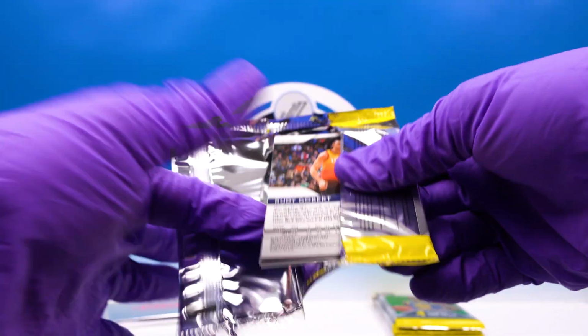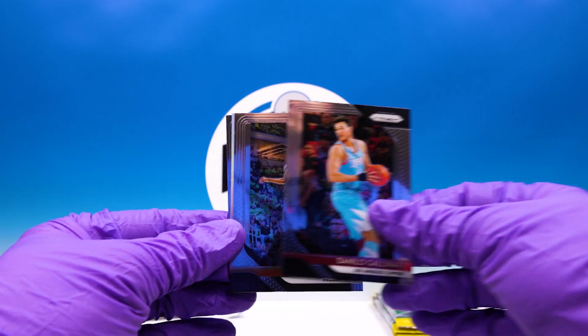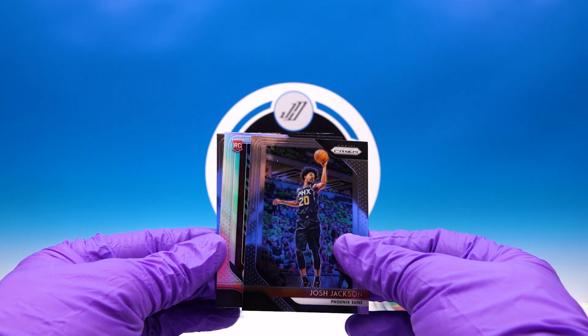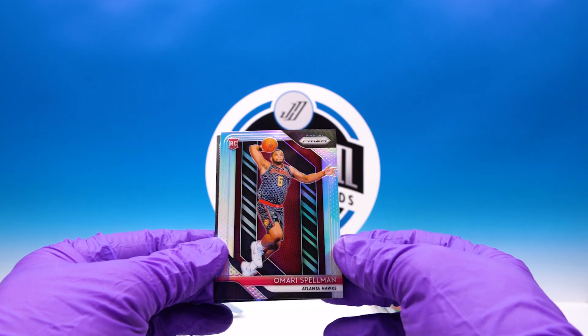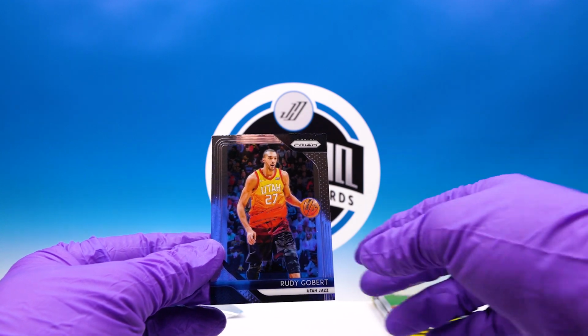Alright, it's time to see something good. Come on. Gallinari. Josh Jackson. Here's another silver. What's it gonna be? Oh man. It's a Hawk. Would have been nice for a Trae Young. But Amari Spellman. Silver Prizm rookie. And Rudy Gobert.